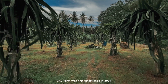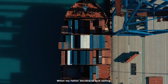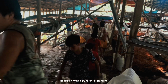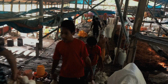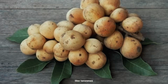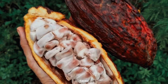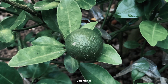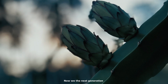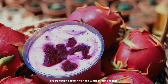GKG Farm was first established in 2004 when my father decided to quit sailing and spend his time with his family. At first, it was a pure chicken farm, but with my father's vision, he also planted fruit-bearing trees like lanzones, durian, rambutan, bananas, cacao, mangosteen, calamansi, and a lot more. Now we, the next generation, are benefiting from the hard work of our parents.